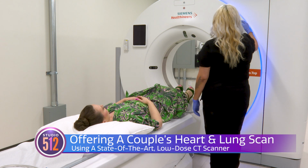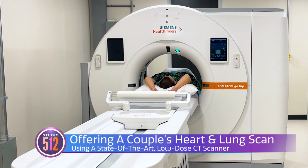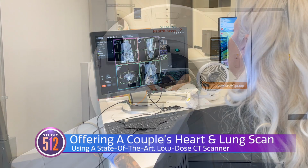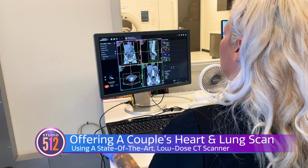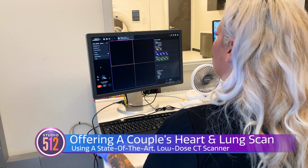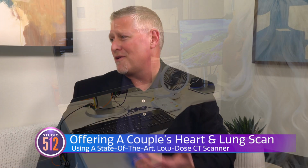But we take a look at the heart and lungs because you probably know heart disease is the number one cause of death for men and women. One in three, unfortunately, will die from heart disease. And lung cancer is the number two cause of death and the number one cancer killer. And so with our heart and lung scan, we're able to take a look at two of the biggest killers and get ahead of them before they have a chance to develop to the point where symptoms come out, which usually means it's progressed. And I hear you have some life-saving stories to share.